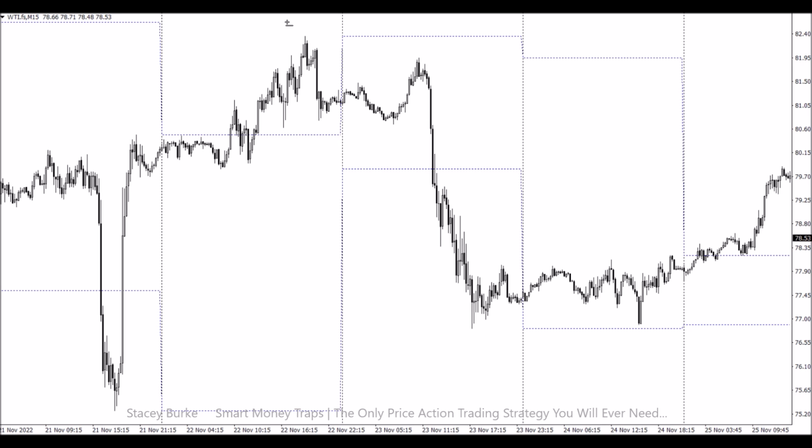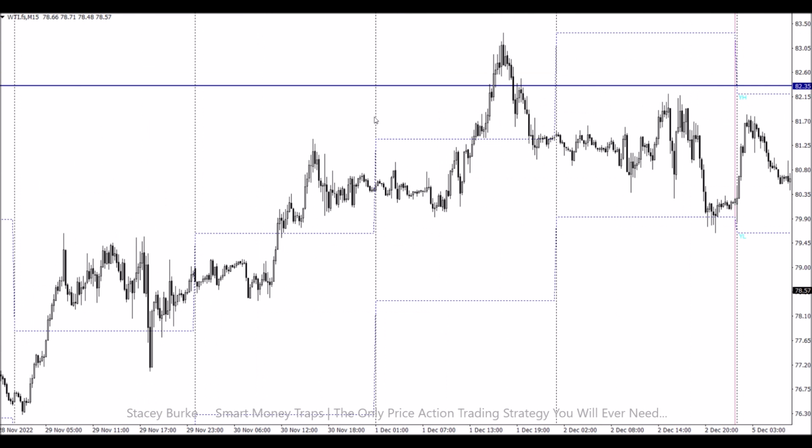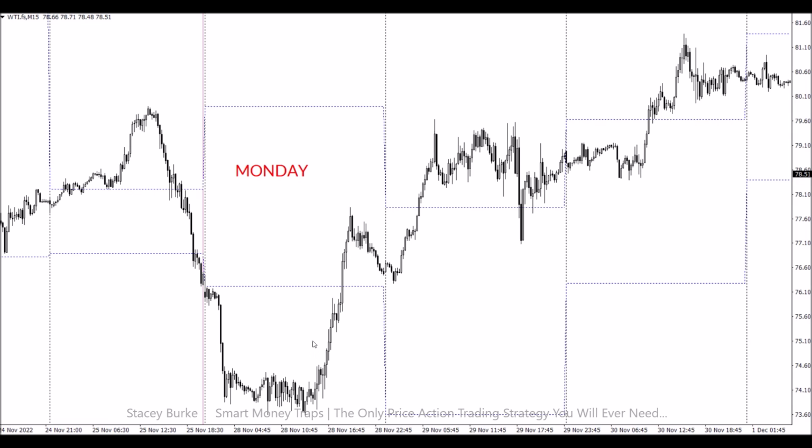If we take a look at West Texas, we can look at any instrument, but we'll go through a few different basic concepts. Talk about Monday being day one. The importance of understanding the high and low of the day, the week, and the month. And the importance of understanding the economic calendar.